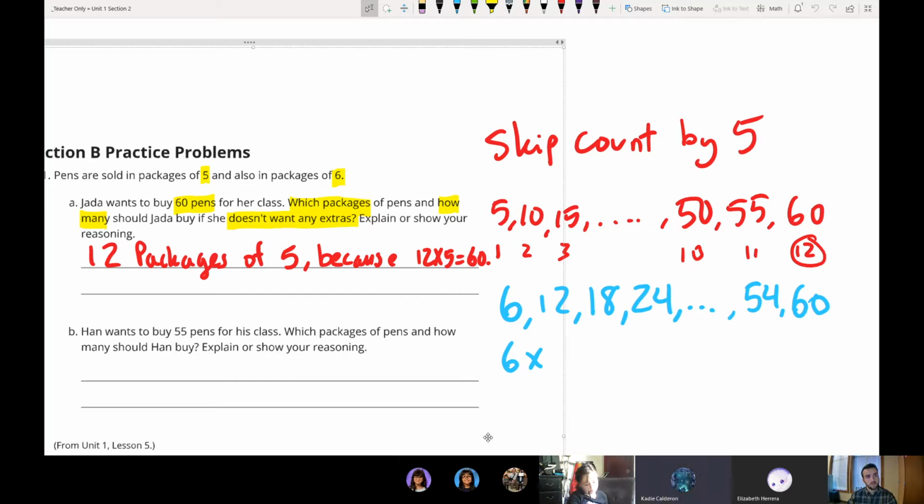Yes, you can jump by 6 to 60 because 6 times... Go ahead. 6 times 9, very close. 10. Yeah, 6 times 10 equals 60. Remember when we multiply by 10, we just add a 0 to the number we're multiplying it by? So in this case, 6 times 10 just adds a 0 right after 6 and gives us 60.